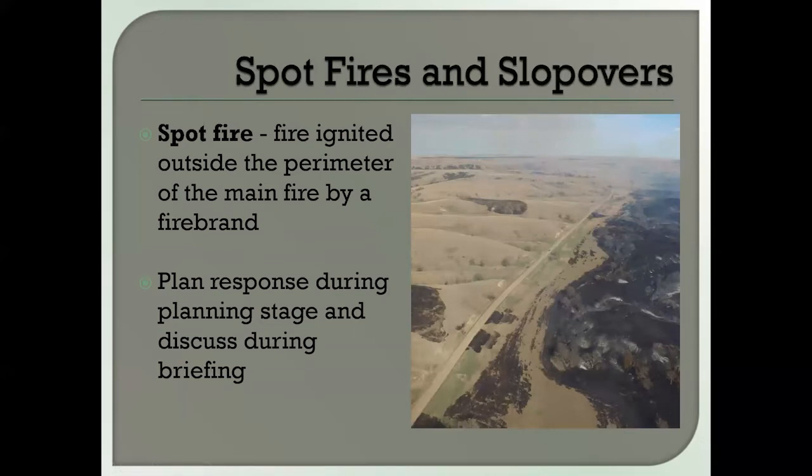Another thing that we see in the springtime is spot fires and slop overs and how to deal with those. So just as a refresher, spot fires are fires ignited outside the perimeter of the main fire. So you can see in this photo here, here's the burn unit, and then over here on the left side, you can see where those spot fires occur. And these are from really large, like 30-foot tall cedar trees that spotted this far. It's not typical when you're just burning grass and stuff like that.